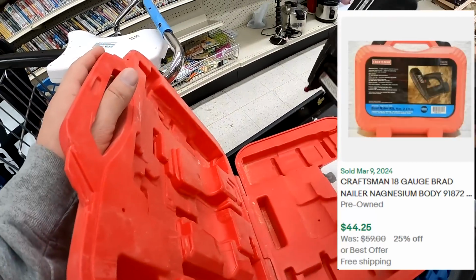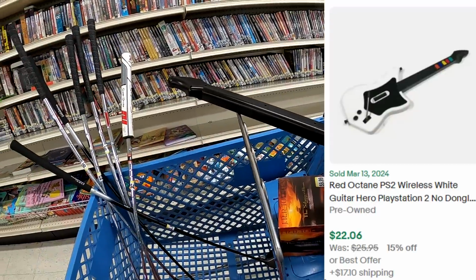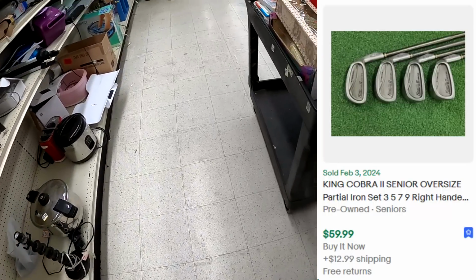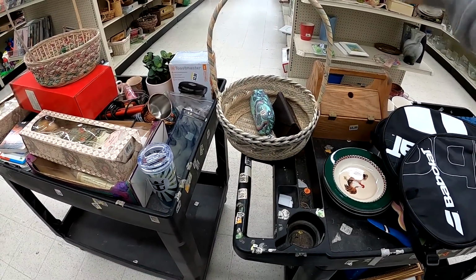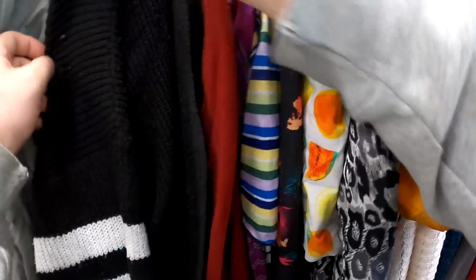I did grab this Craftsman 18 gauge Brad nailer, and pretty cool. This is a guitar I did grab without the dongle. We're going to test it with a dongle we have and then sell it without the dongle. But overall, this was a pretty sweet visit to this Goodwill. Super happy with everything that I managed to pick up.